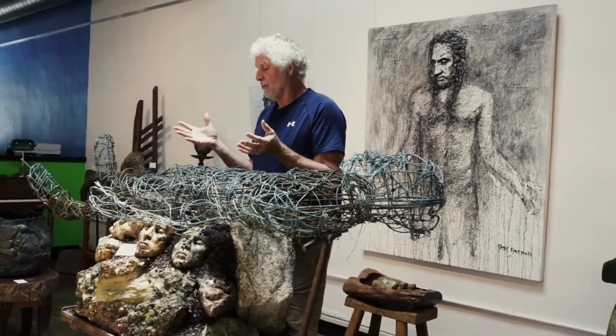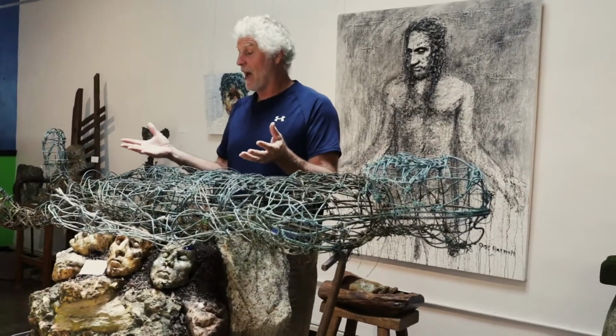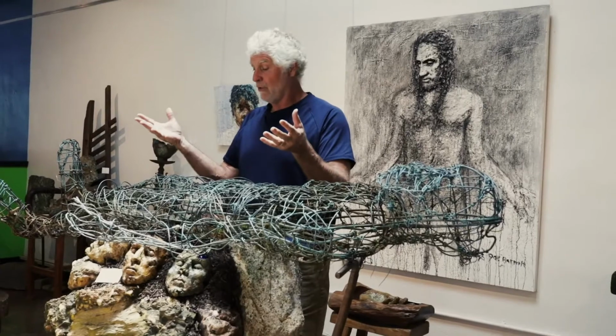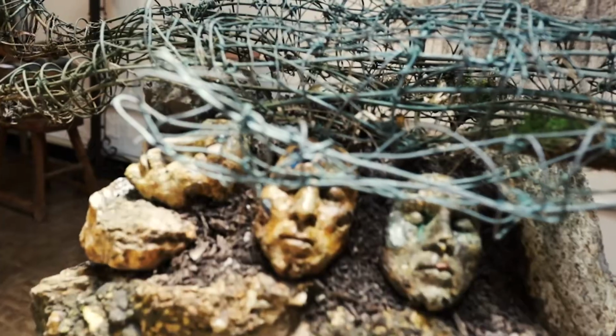He's going to water them. He said he was going to be faithful to water every day. And the seeds will sprout up and grow through the sculpture, and we'll just see what happens.